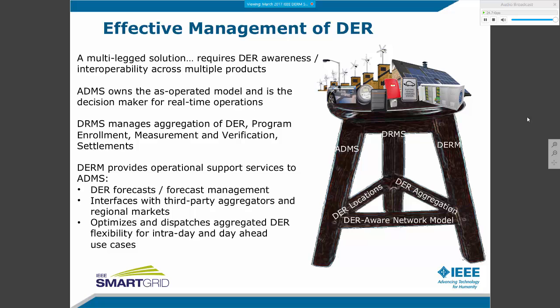It's really the kind of decision maker and the closest component to real-time operations in this group of components we see as comprising DERM solutions. There's also a demand management component we're labeling as DRMS, and it would manage aggregations of distributed energy resources, program enrollment, program management, taking care of the settlements, the measurement and verification aspects. And this particular component might not be owned by the utility or managed by the utility. It could be third parties, and we'll see some of that in the ongoing presentation here.